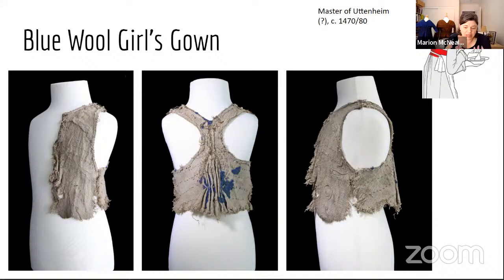So here we have the front of the gown, and the side seam, and then the very distinctive back with what I call the pleat fan. I'm sure there was an actual term for it. I don't know what it was in period German. And then here's the side seam. You can see these basting stitches and just how really rough the linen is on this lining. It's very heavy, thick, rough lining.